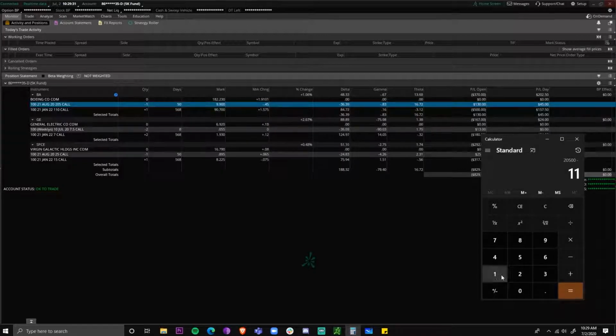Subtract the 110. That's going to be off, sorry. So let's back up for a second. 110 times 100 is going to give us 11,000. So we take the 20,500, subtract the 11,000, and that gives us the 9,500.